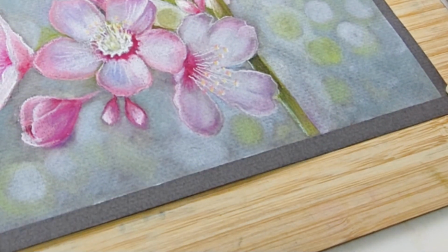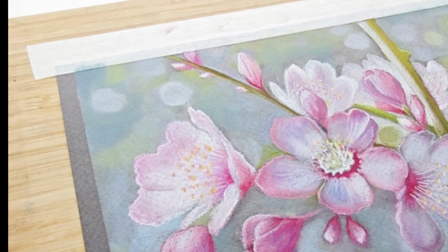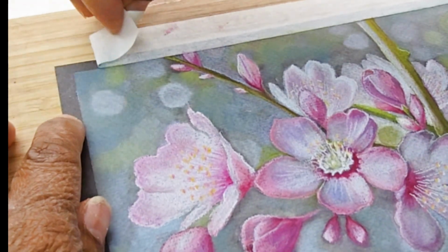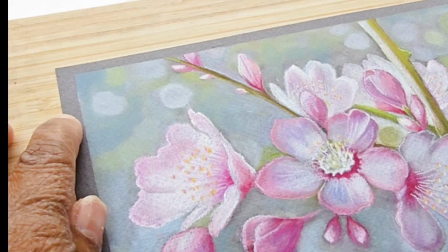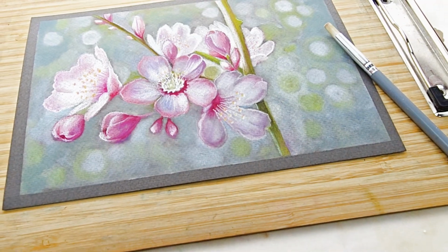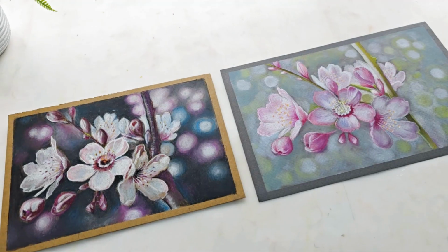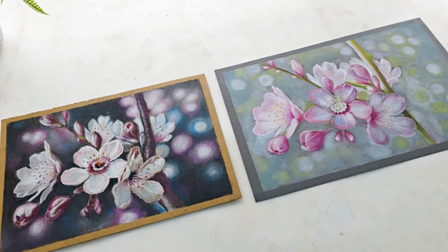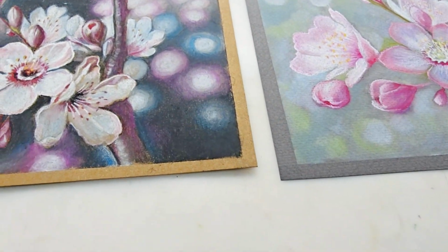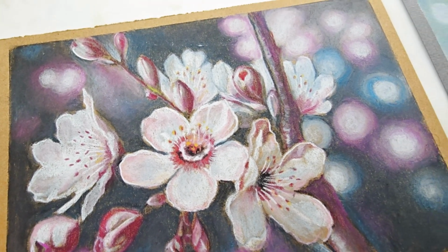I'm genuinely amazed at how this piece has turned out. Two drawings, same flower, same structure, same composition, but two completely different emotional worlds. The second is soft, light and fleeting, like a memory. The first one is grounded, shadowed, filled with contrast and drama. And all it took was a few simple changes in color, materials and light.